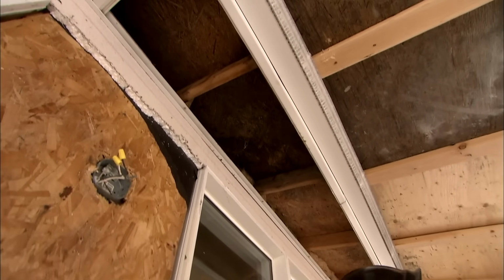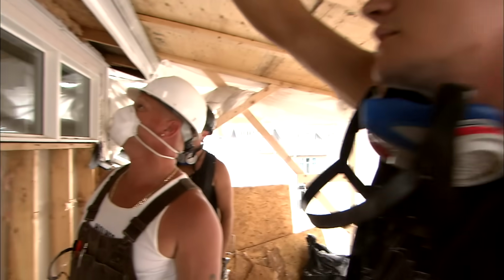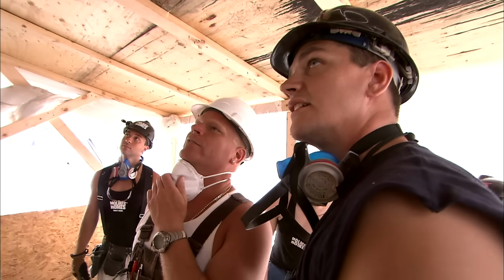I would say these people are lucky we are here. See this? Yeah, that's a lot of water. We have a lot of water penetrating the sheeting on the roof. You see that? That's where their exhaust fan's coming out, right there. Don't tell me that. Look at it. You can see the pipe right there. It's exhausting into nothing. Oh, you buggers.